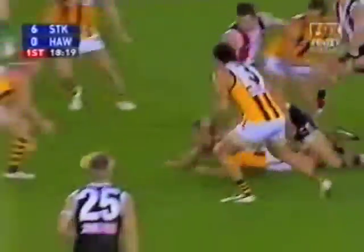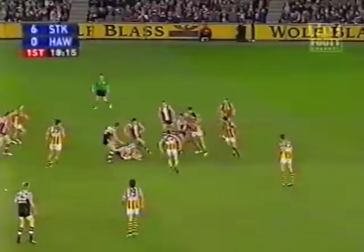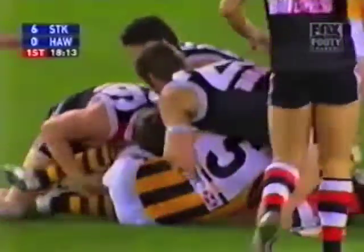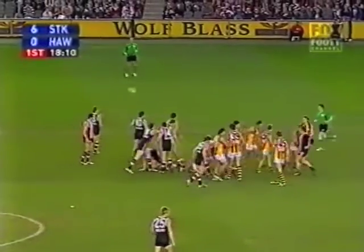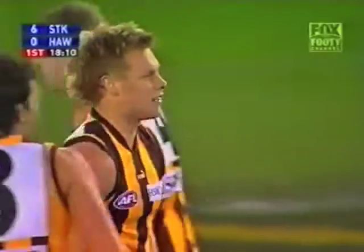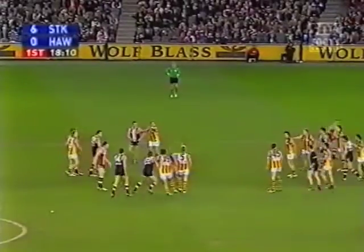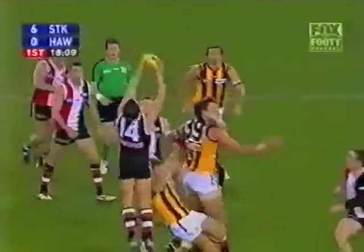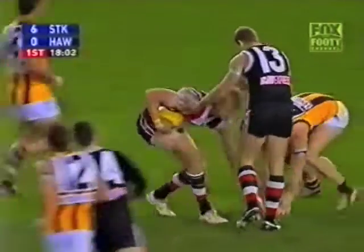Lewis brings it down, but the traffic is heavy. Sam Mitchell, great extractor, even he can't get it out of there. Umpire let it go for a long time, but eventually Chris Donlan, realising that he had to intervene. Look at that crowd around the football. Cleverly done, Luke Ball. Took the risk by taking it out of the air, and Revolt on the end of a clever left foot kick.